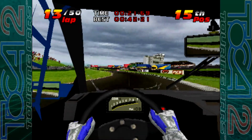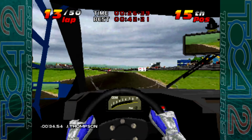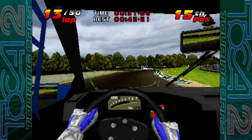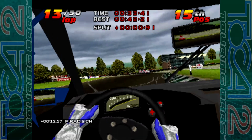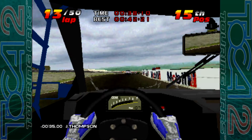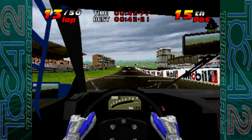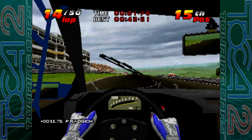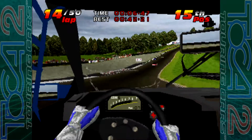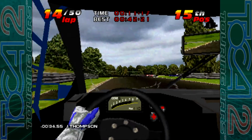So haven't any of these gone into the pits yet? As I'm looking ahead, I'm not even paying attention to changing gear. Now we've gained a little bit of time on Paul Radisich, not a lot. A car has gone into the pit, so I just heard him stop. I wonder how my teammate's getting on. I believe that's him just up ahead.